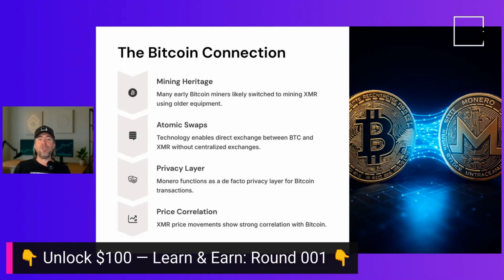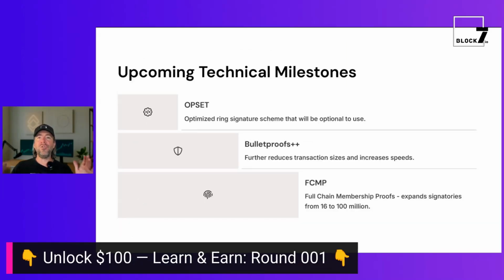Price correlation: we have seen really good price correlation. Bitcoin is also one of the only assets that went up very, very well consistently over the last month. The same, we have loads of new technical implementations coming from Monero, upcoming technical milestones. We have offset coming. It's optimizing the ring signature, and this can be used. It's not a must. We also have Bulletproofs++. It's future-proofing the transaction size and increasing speed, which is very important for Monero.